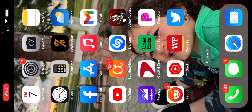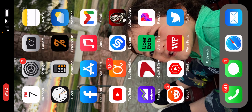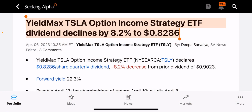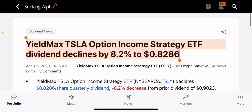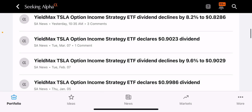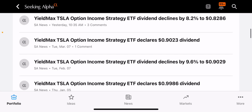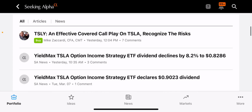We did just see a dividend cut on Seeking Alpha. YieldMax Tesla Option Income Strategy ETF declines by 8% to 0.82. So yes, we had a little bit of a dividend cut. We've been seeing that. I went into Tesla and saw that we're getting dividend reductions every month: 0.99, 0.90, 0.29, then 0.23, and now 0.826.